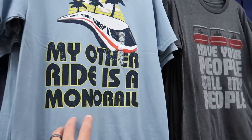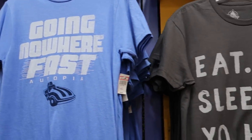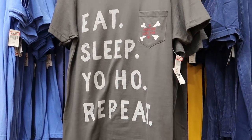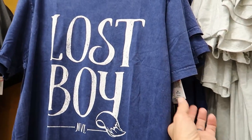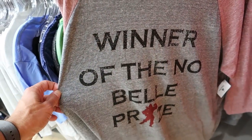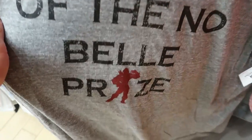So this one's $7.99, this one's $12.99, $12.99, $9.99. How much? $9.99? This one's pretty funny. For $9.99, "Winner of the Nobel Prize." And it's got a picture of Gaston down there.